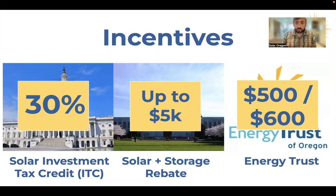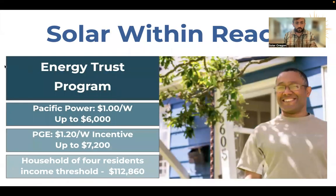Energy Trust of Oregon has two flavors of incentive. There's their standard incentive. There's also the Solar Within Reach incentive, which I'll talk about in the next slide. The standard incentive is much smaller. This is available to anybody. Solar Within Reach is income based. So that's if you qualify based on your income. And the standard incentive here is $500 for Pacific Power customers, $600 for Portland General Electric customers. So these are some really great incentives available for folks in Oregon to go solar.